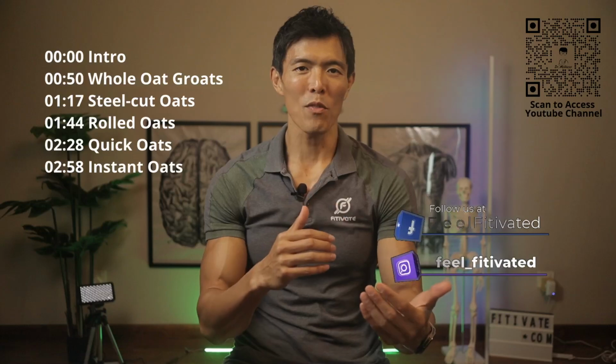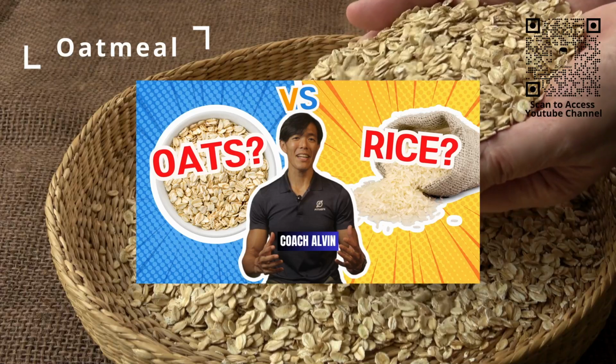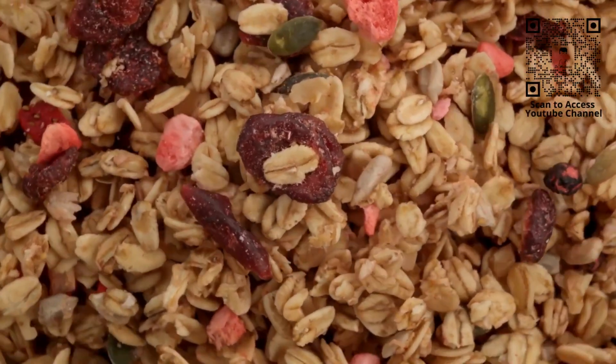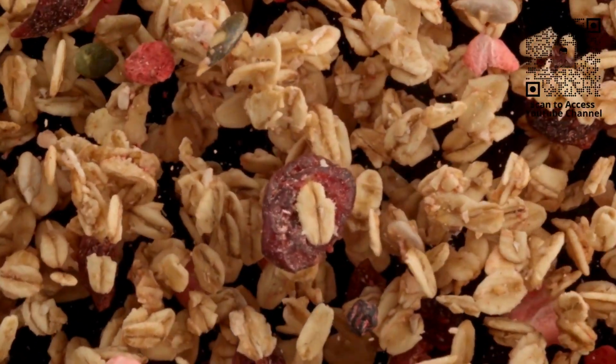Today, we are delving into the wonderful world of oatmeal. We have already explored the differences between rice and oats, and now it's time to unravel the various types of oatmeal you can find in your grocery store shelves. There are 5 common types of oatmeal to choose from, each with its own unique characteristics and culinary uses.